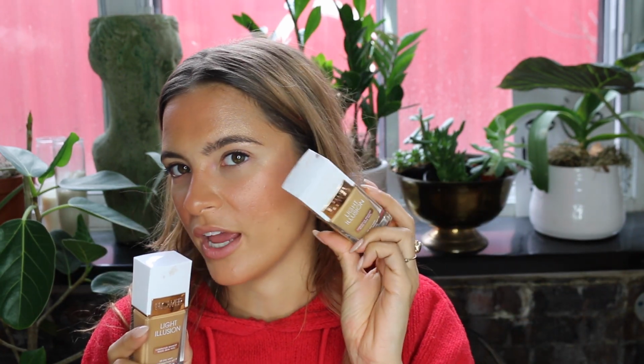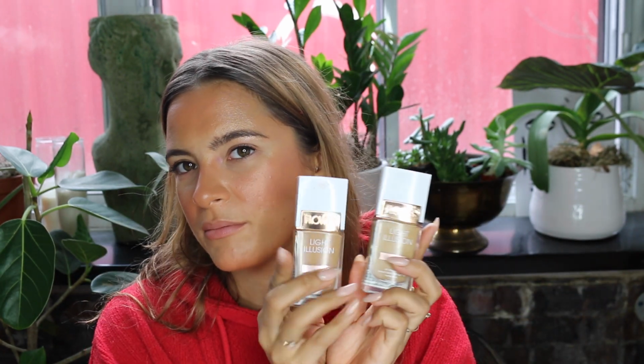I have two colors. The darker one is in Sable, and the one that I pretty much am now is in Tawny, but I've still been trying to mix them a little bit, and this will be my summer foundation. It's amazing at night. It looks so beautiful in the light of the night. I cannot stress enough how amazing this foundation is. If you can go buy this, please go buy this.